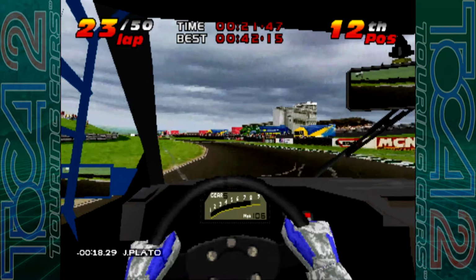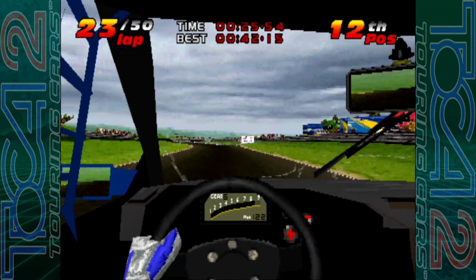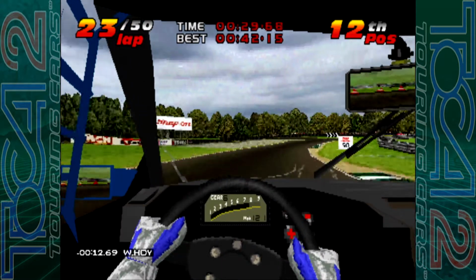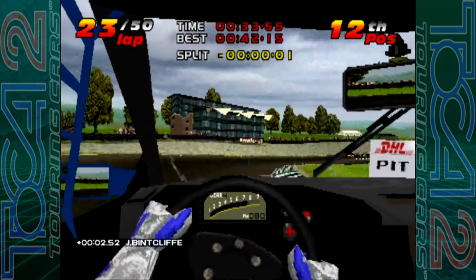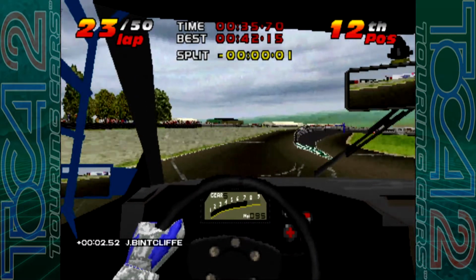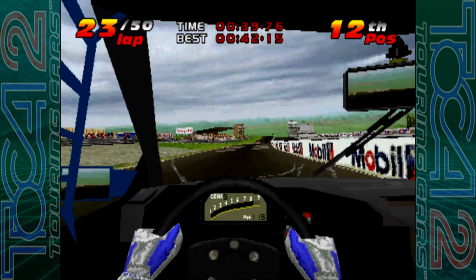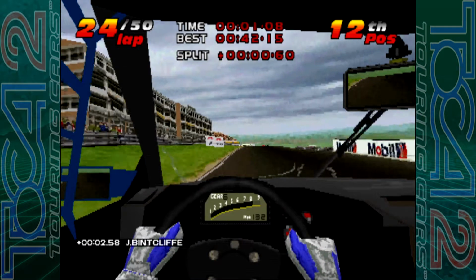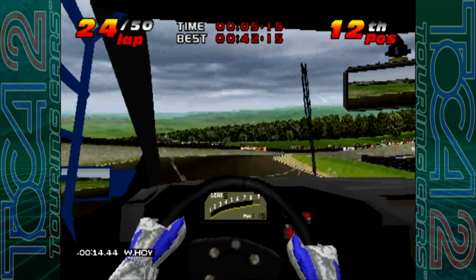I wonder how my teammate is getting on though, what position he's in. I would like to know. Oh, come on, don't spin it. Bit of a weird line going through Clearways. And we are up on our previous fastest lap time at the moment by 0.01. And we lost it by 0.6. Bah. Boulder Dash and all that stuff.